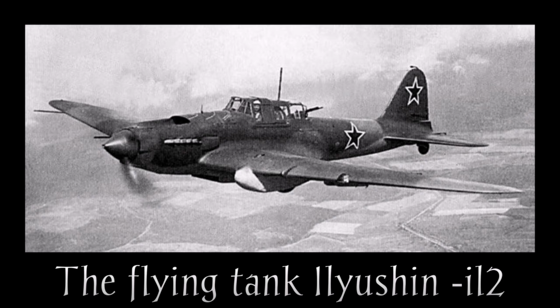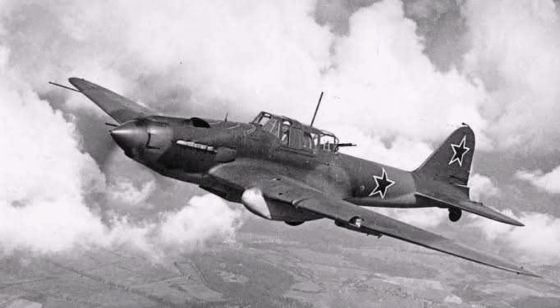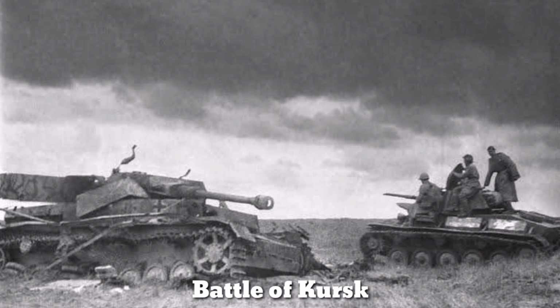The flying tank, the Ilyushin IL-2. Is it a plane, or is it a tank? No, it's a flying tank. The Battle of Kursk started with German Panzer tanks annihilating the Russian defenses.